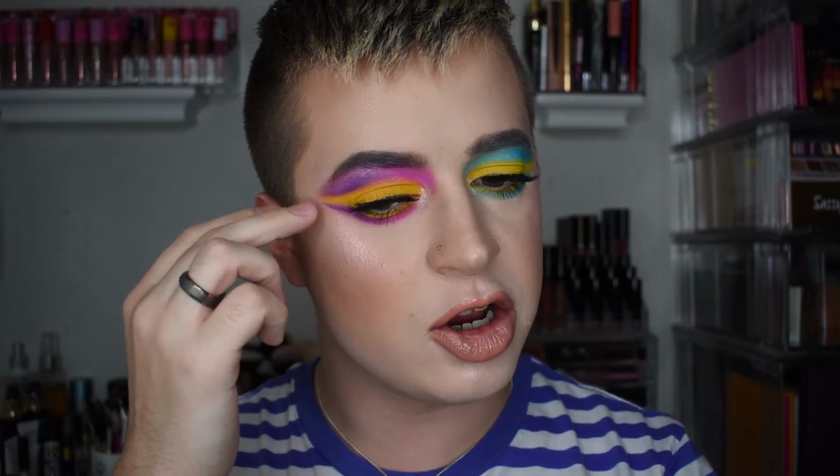This eye is a little bit thicker in the yellow, but honestly both of them look really stunning, and thankfully they look symmetrical. So I'm very happy about that.